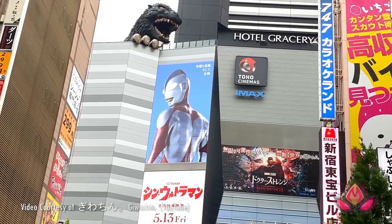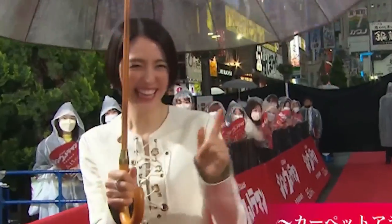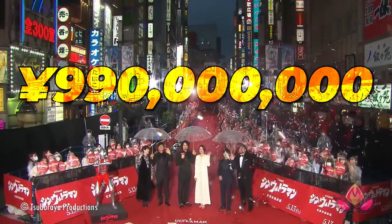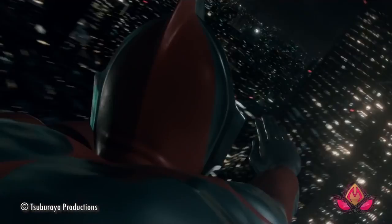Shin Ultraman became Japan's number one movie on its opening weekend, releasing in 401 theaters that garnered 640,000 moviegoers and recorded a profit of 990 million yen in its first 3 days, according to EGA.com. This incredible success has led the movie to become the most profitable Ultraman motion picture in the franchise's history.